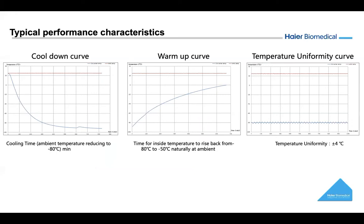The warm-up curve here gives you the unit's warm-up from minus 80 all the way to 0 degrees. This is a 25 ambient. And there's the temperature uniformity curve below, which is the plus or minus 4 degrees uniformity I spoke about earlier.